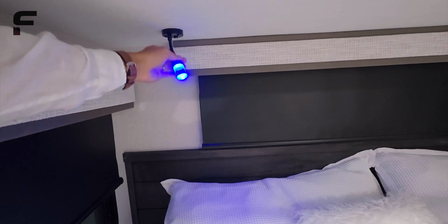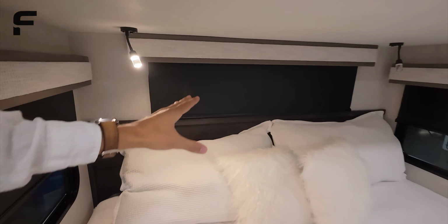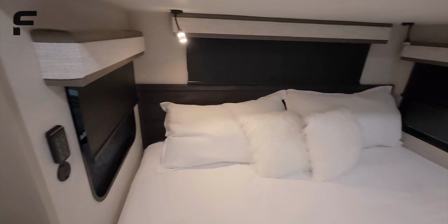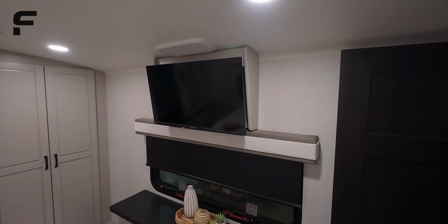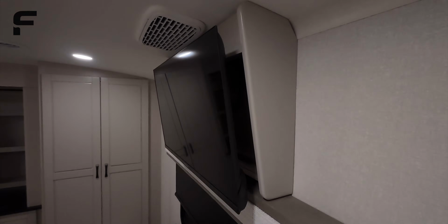Blue soft light is nice, like if you're waking up in the morning and it's still dark and you don't want to blind yourself with light, or just late at night. Very nice to have that. Some bedside tables here, USB ports type A and type C. And as we turn around this way, you got your TV already installed in the bedroom. That looks like it's about a 32-inch screen TV. They also have a framed out area behind it, just giving it a little bit of a nicer look there.